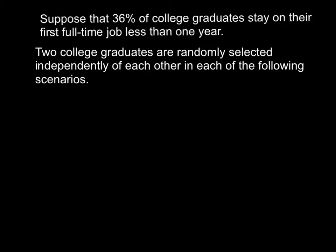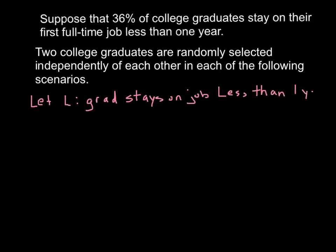So we've got that 36% of college graduates stay on their first full-time job less than 1 year. So we have an event going on here. I'm going to name that event. I'm going to let L represent the event that the grad stays on the job less than 1 year. I used L for less than 1 year. Okay, so that's my event L, and I've been told in the problem that happens 36% of the time. So the probability of L, if I had 1 college graduate selected at random, would be 0.36 or 36%.